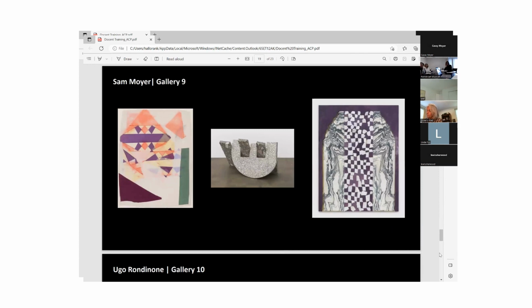And then Sam Moyer, who works in abstraction, often looks at texture and material, which she manipulates to create her own work, which is on the far right and in the center. She chose works by Linda Benglis because she said Linda was a huge influence on her personally and her artistic career.